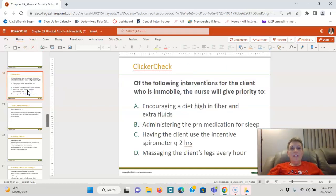Clicker check. Which of the following interventions for the client who is immobile should the nurse give priority to? A patient's immobile, what happens? A. Encouraging a diet high in fiber and extra fluids. B. Administering the PRN medication for sleep. C. Have the client use the incentive spirometer every 2 hours. D. Massaging the client's legs every hour. Think about this. Nursing priority.